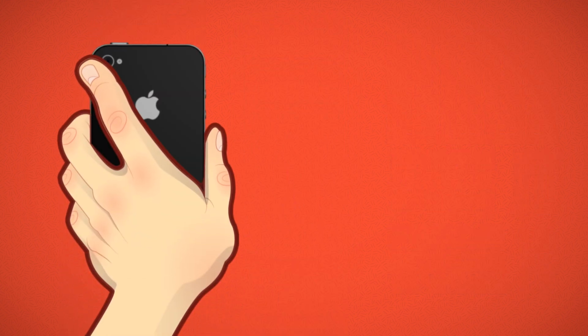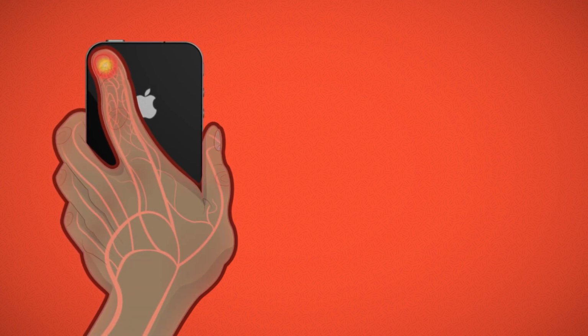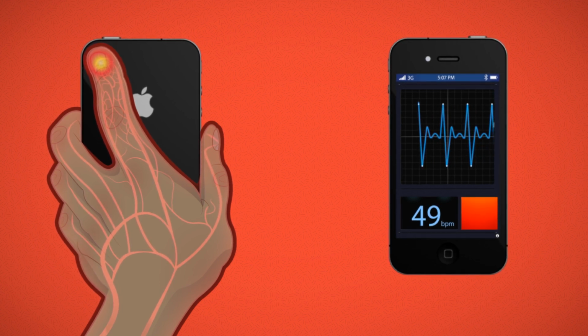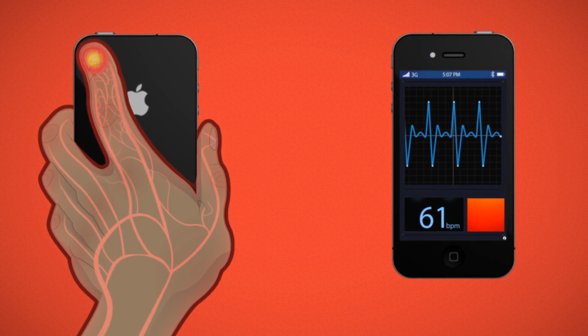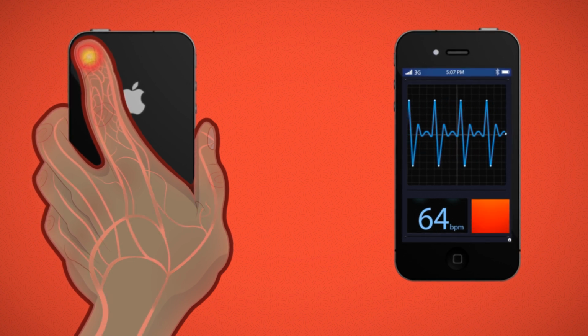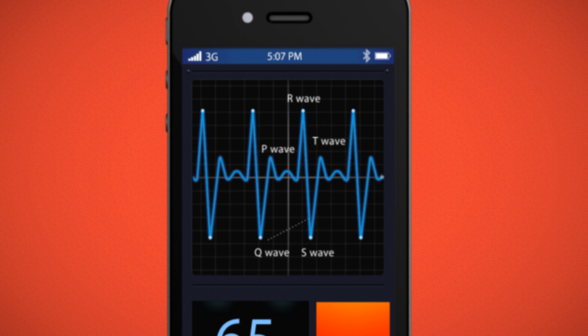You simply place the finger covering the flash on the camera, so that the camera can actually see the blood flow in your finger. Our smart algorithm will then analyze the subtle changes of colors in order to compute your heart activity. Unlike other heart rate apps, our algorithm will extract a very precise ECG-like curve in real time, on which the complete QRS complex can be seen.